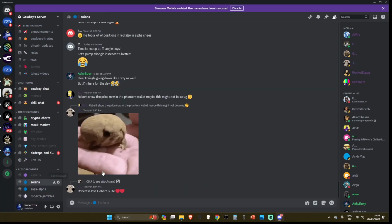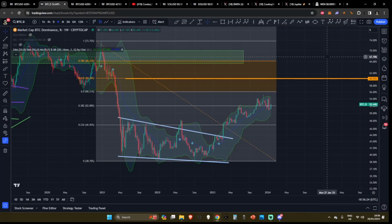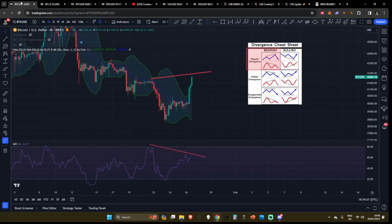Like I said, for some people, this correction to the downside may have felt very, very brutal. I know a lot of people are talking about how Bitcoin's not looking too good, my wallet's not looking too good, but a lot of the people who've been trading Solana meme coins, the bull run has continued for them, which is very, very interesting.